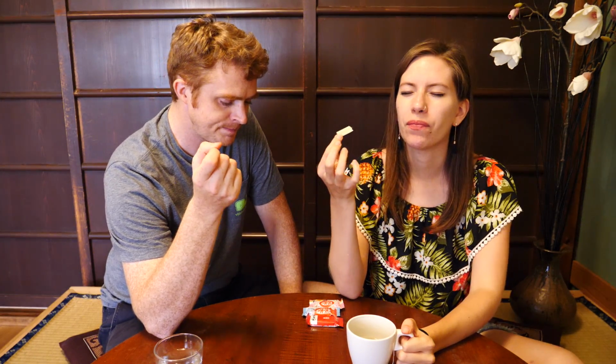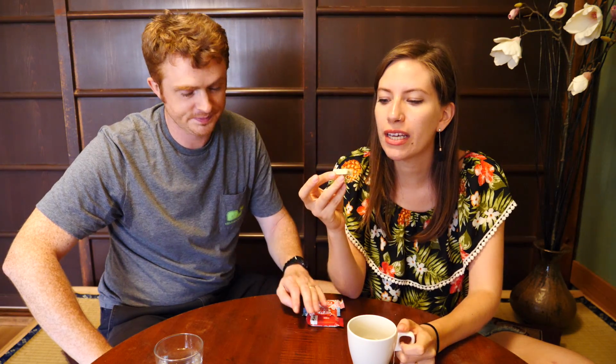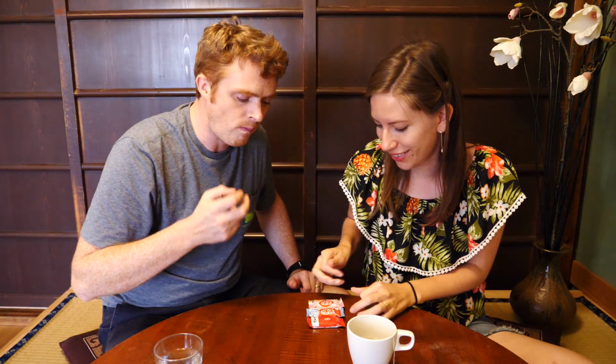So it's just okay. I can taste the wasabi, but this is something that I associate with rice and salmon. Yeah, like with sushi. So it just doesn't seem right that white chocolate tastes like wasabi. This may be the first one that I don't finish in its entirety. I'll finish it. Do you want it? Yeah. Okay, there we go.